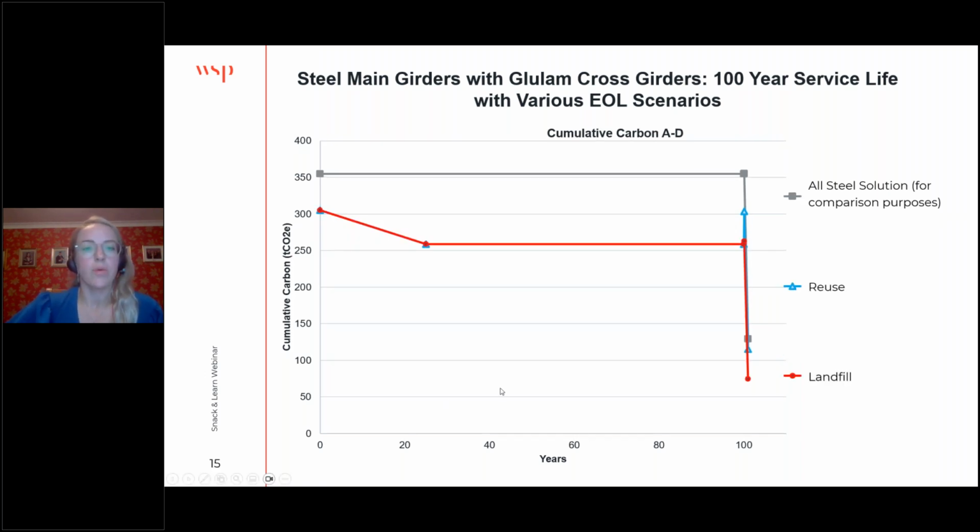In the next scenario, we've got the glulam cross girders with an end-of-life scenario of being sent to landfill. This carries a similar profile, where we've got that carbon reduction for the first 25 years. However, at the end of life, we can see a huge reduction here. This is because in the EN standards, the landfill gas is assumed to be combusted for energy recovery, and the resulting electricity receives a credit for offsetting average electricity from the Australian grid.